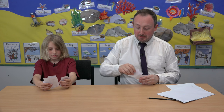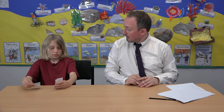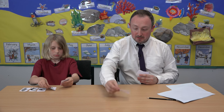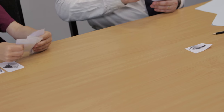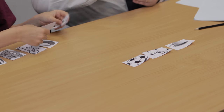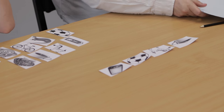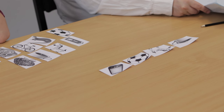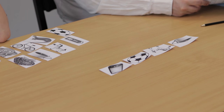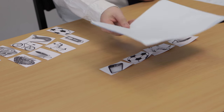This time, I'm going to put four cards down, and what I'm going to ask you to do is to repeat the pattern with your cards. Are you happy to do that? Okay. So you've got your cards out in order. Are you happy with the order I've got? Yes. Okay, I'm going to cover that over.